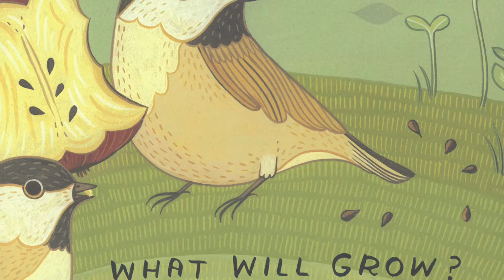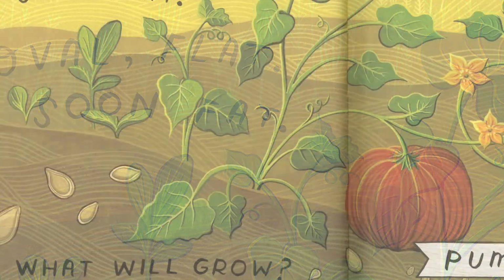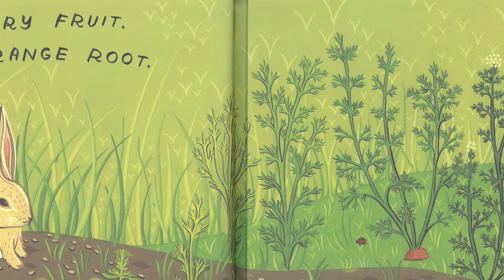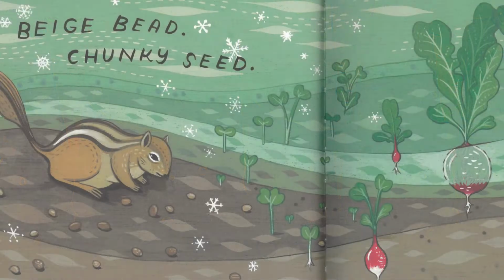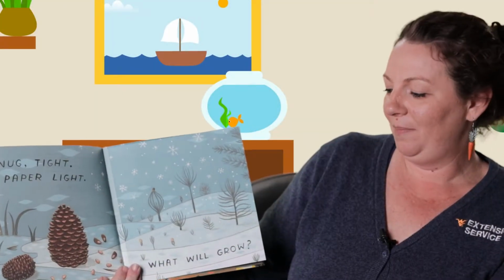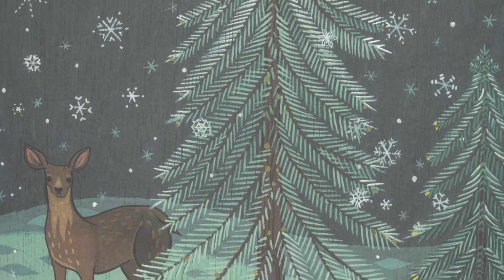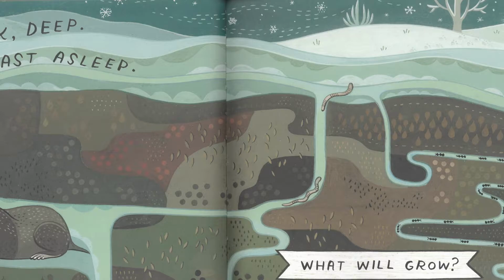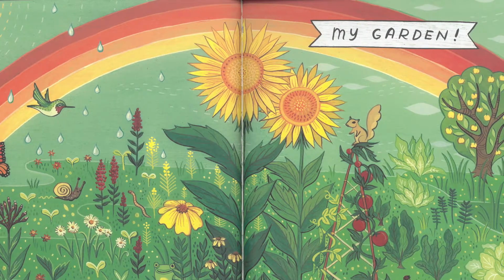Peck, peck, peck. Dark speck. What will grow? An apple tree. Oval, flat, soon fat. What will grow? Pumpkin. Flowery fruit, orange root. What will grow? Carrot. Beige bead, chunky seed. What will grow? Radish. Snug, tight, paper light. What will grow? Pine tree. Dark, deep, fast asleep. What will grow? My garden. The end.